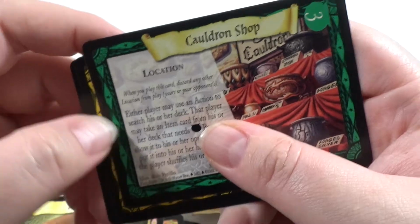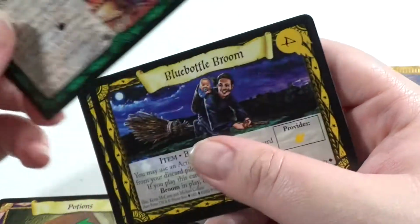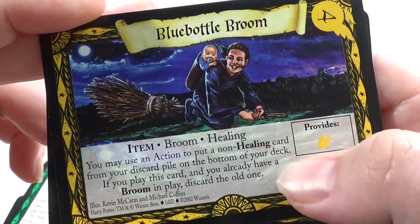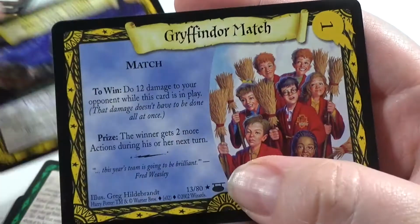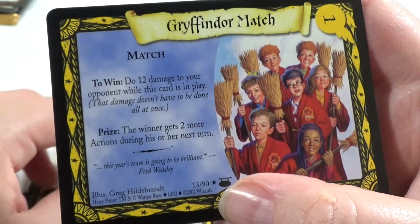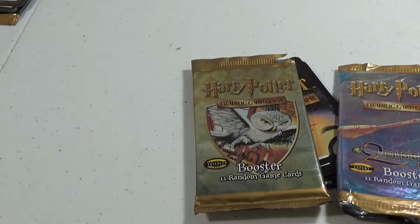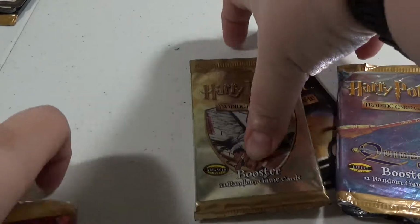I believe the ones with the cool edging on it are like rares. Or maybe locations. I don't know. Blue Bottle Broom. And Gryffindor Match. Ooh. Okay. We got two more for this video.